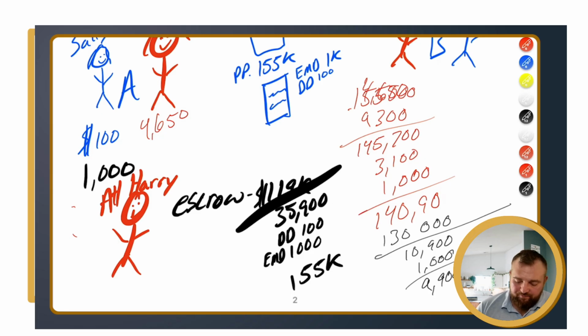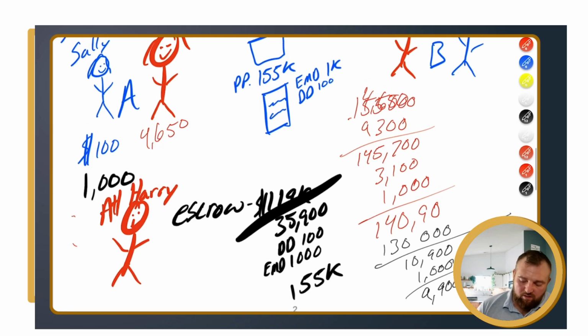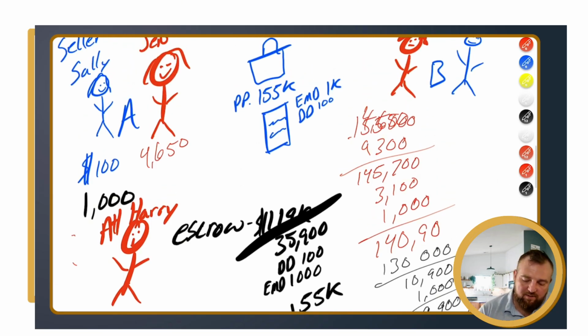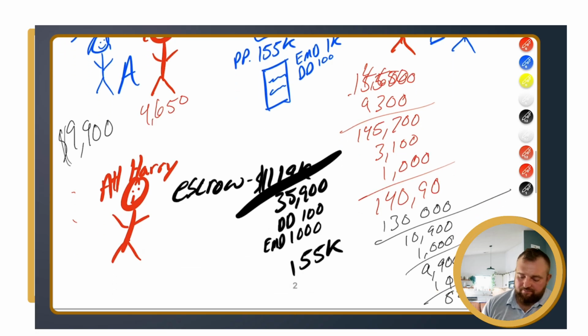So right now, Sally is going to walk away with $9,900. Now she already has $1,100 that comes out of this, right? So her EMD, she doesn't get more money, right? So it was the same price. So that's $8,800. So now she's getting her payment in full, $9,900. So that's how much Sally profited.